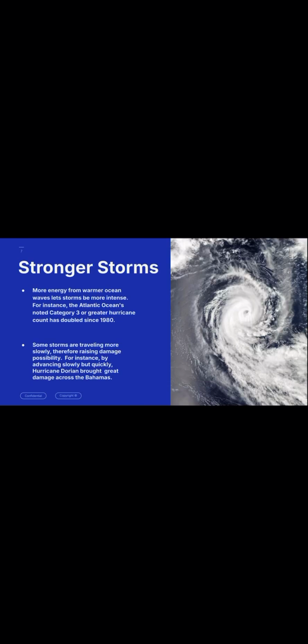Stronger storms. More energy from warmer ocean waters lets storms be more intense. For instance, the Atlantic Ocean's count of Category 3 or greater hurricanes has doubled since 1980. Some storms are traveling more slowly, therefore raising damage possibility. For instance, by advancing slowly, Hurricane Dorian brought great damage across the Bahamas.